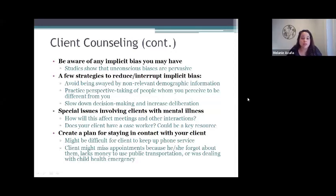Slow down when you make your decisions. A lot of the times when tenants are in landlord-tenant court, they're rushed. They have to go. There's a lot of cases, so it's understandable. But when they're talking to you, take your time with them. Make sure they understand what is going on.